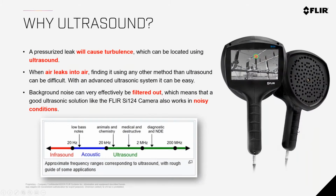So ultrasound, again, we'll look at the sound wave, the different types of sound here. But basically what it is, a pressurized leak will cause turbulence, which can be located using ultrasound. So when air leaks into air, finding it using any other method than ultrasound can be difficult. With this advanced ultrasonic system, we can make it very easy for you.